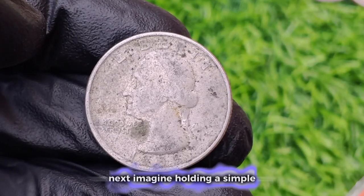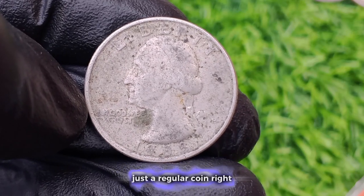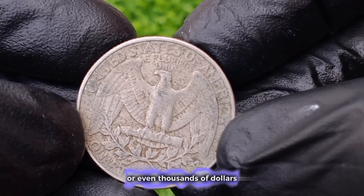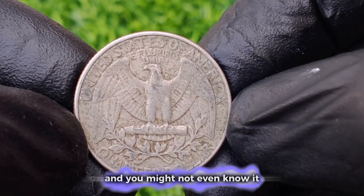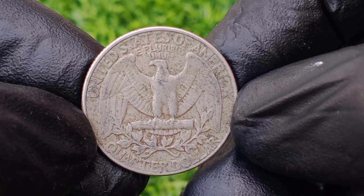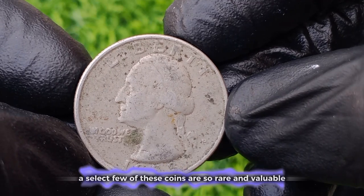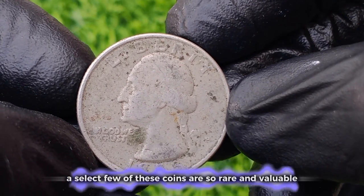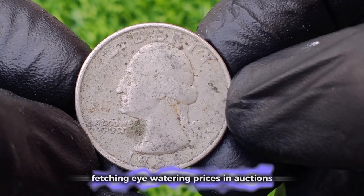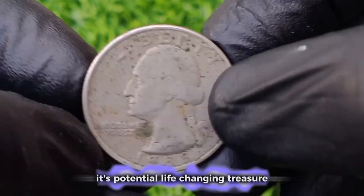Next, imagine holding a simple 1985 Washington quarter in your hand. Just a regular coin, right? Wrong. That everyday quarter could secretly be worth hundreds or even thousands of dollars, and you might not even know it. These rare 1985 Washington quarters are hiding in plain sight, resting quietly in your coin jar, change purse, or pocket. But a select few of these coins are so rare and valuable that they have shocked collectors and dealers alike, fetching eye-watering prices in auctions and private sales. This is not just spare change, it's potential life-changing treasure.